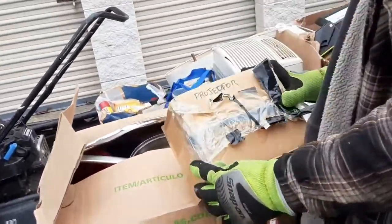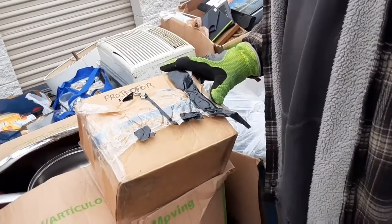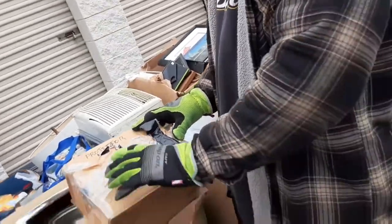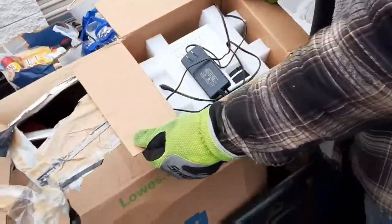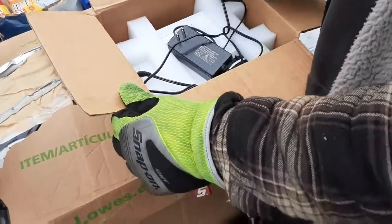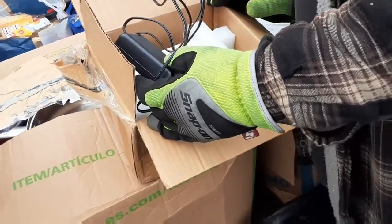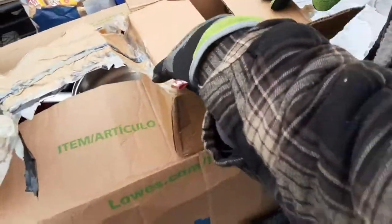All right. This box says projector. Now, it's open. You think it's in here? Might be like a smartphone one. Let's see. There is a projector in there. Ooh. Fancy. Well, depending on how much it is, I might keep this one for myself. Is it a cell phone one? Like Bluetooth? I can't tell you. But it looks like there's HDMI hookups, USB hookups, so you could probably hook your phone up to it.